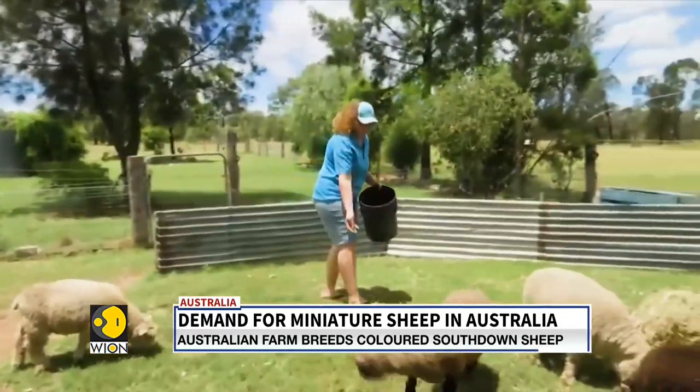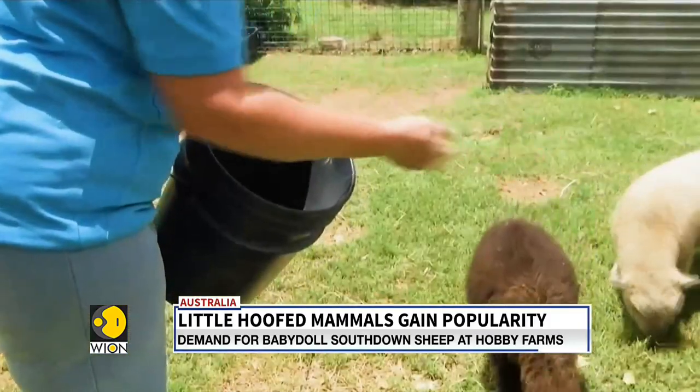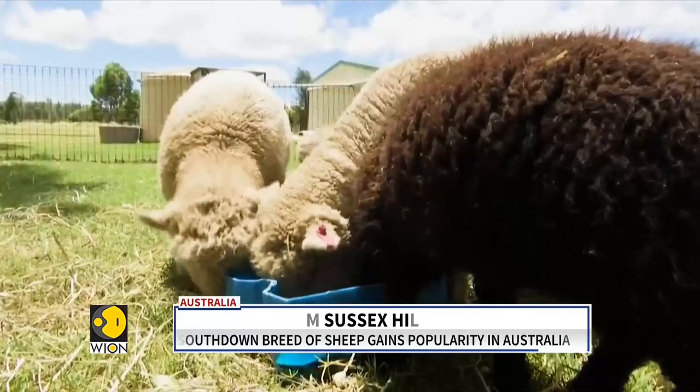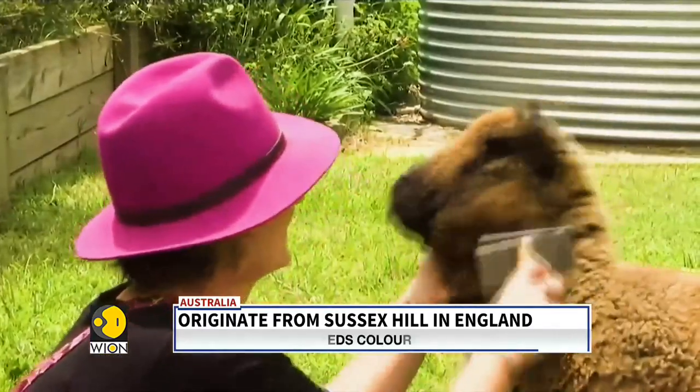At this farm in Queensland, Australia, Johanna Willens has one of the four studs in the world that breed coloured baby doll Southdowns. From the Sussex Hills, these sheep are one of the oldest breeds and now they're on their way to becoming one of the most popular ones as well.